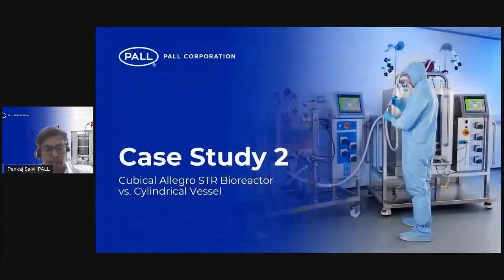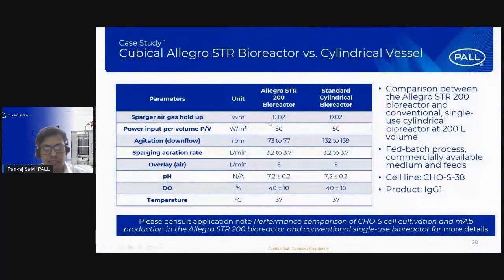Another case study touches upon a comparison between the traditional cylindrical bioreactor and the cubical bioreactor, Allegro STR. Here we have seen that by maintaining the same power input, we can achieve a scale up, or essentially the same conditions between a cylindrical bioreactor and an Allegro STR cubical bioreactor. In this case all the linear parameters were maintained the same, and the power input was maintained the same, with differences in the agitation. This was a CHO SL cell line in which the product was IgG1, and this is published literature which can be made available to the customer.